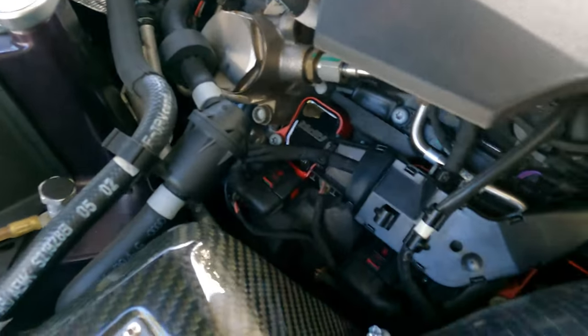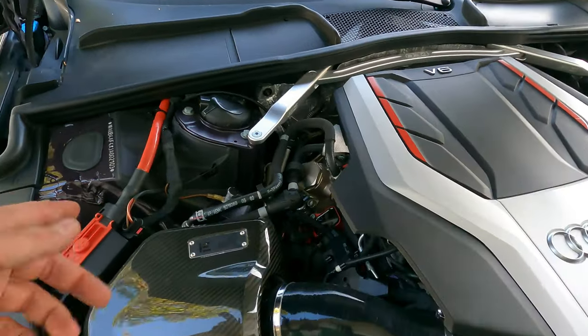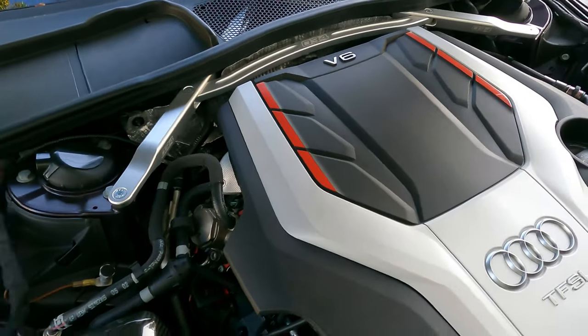All right, guys, we are finished up with the APR coil pack install. Let's take a look at it. Again, just a little touch of red, nothing crazy. Kind of matches the battery cable, the red on the engine cover.